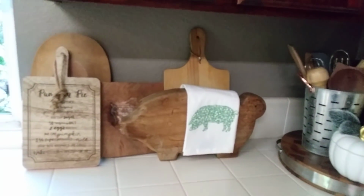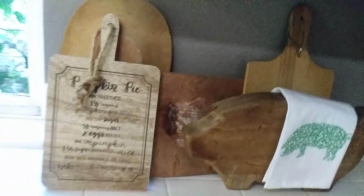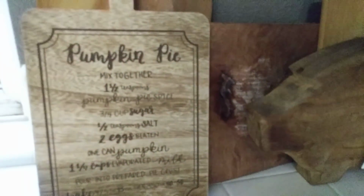All my cutting boards. This is from the Target Dollar Spot, the pumpkin pie one with the recipe, which I think is so cute. And that noise in the background, guys, is my fountain outside.